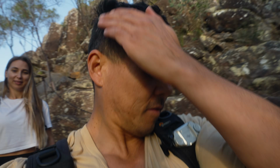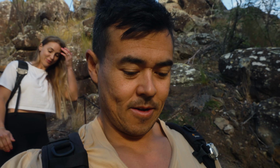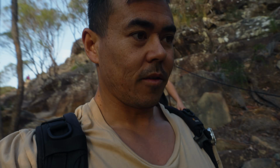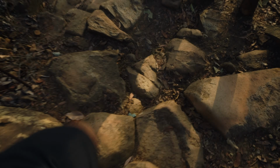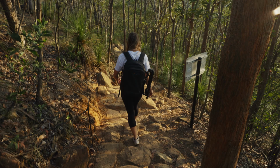All right, so we're on our way down now. Head torches are off. We can finally see, and we can show you what the track is like. It's fairly easy. It only took us 20 minutes. They're just these big rocks. This is how you hike down.